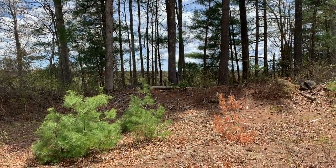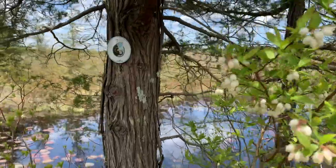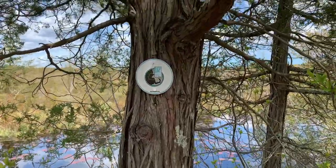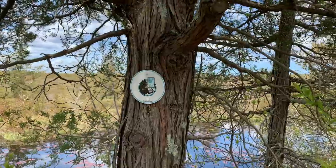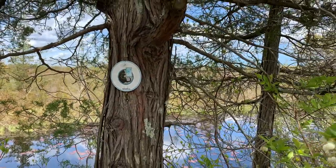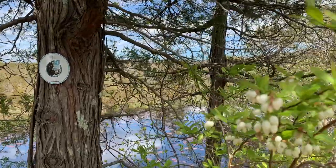We'll go back to the pond and pause for a minute. We're on part of the Bay Path Trail. It goes all the way from Duxbury, Plymouth, all the way up to the North Shore, all around. These trail markers will indicate where you're at on the trail, or that you're on the trail. Kind of cool. More blueberries.